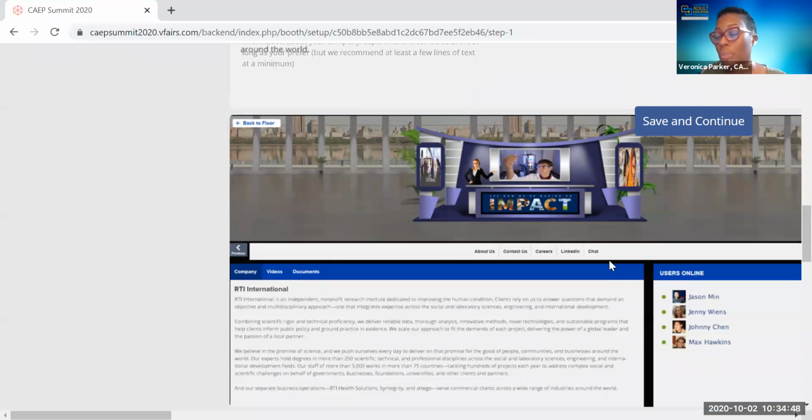All of this information was also included in that video that you all were sent. The About Us is just a description of your organization. Then you have a Contact Us tab that includes contact information, so an email address, phone number, and/or physical address. They chose careers, so these were the careers that were available. Then they uploaded their LinkedIn page so people could view it, and the chat, which provided attendees an opportunity to chat with them.